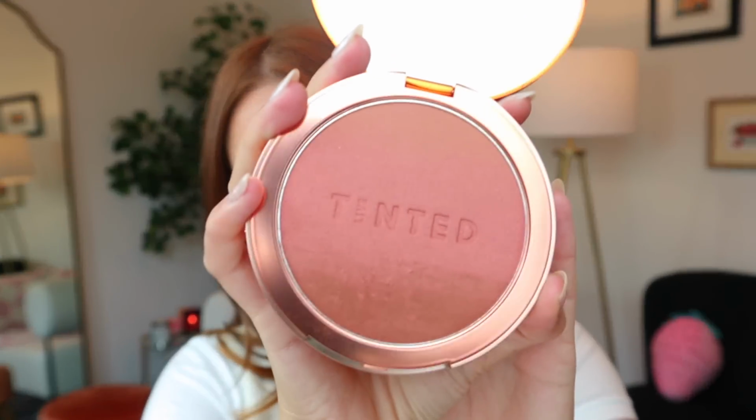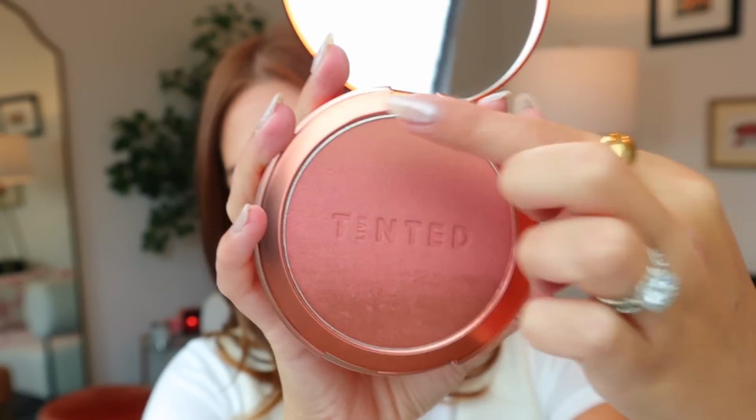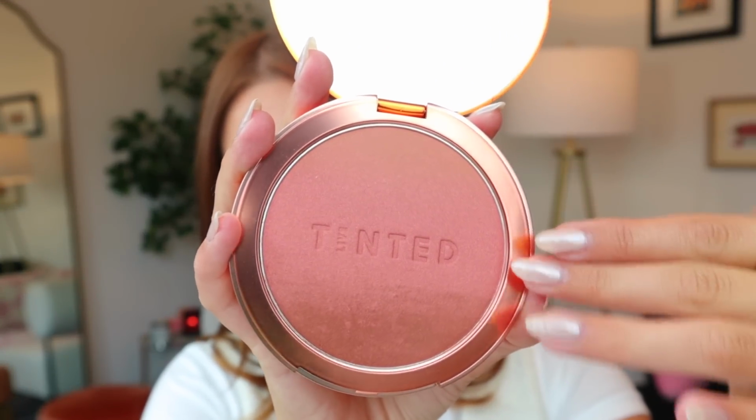So this is probably the most exciting thing in this haul simply because of the packaging, which sounds so silly, but this is the new Live Tinted Hue Beam. Look at this, it's freaking huge. This is a powder blush slash bronzer and it is absolutely stunning. It has sort of a gradient from a light bronze to a beautiful neutral color to a bronzer. In fact, I could even put some more on if we're being honest. This is pigmented, okay? First of all, love the fact that it comes with a mirror.